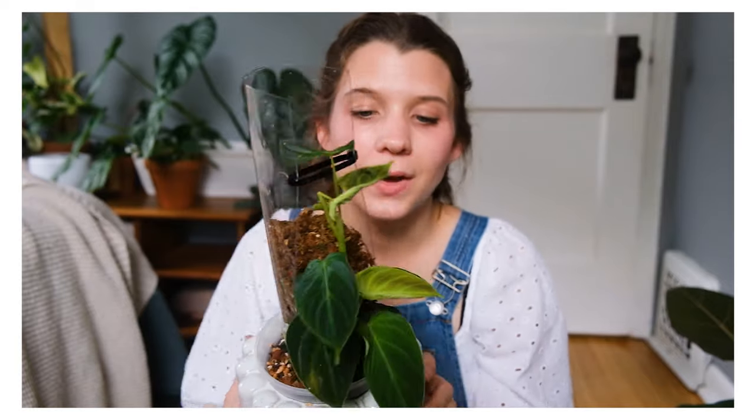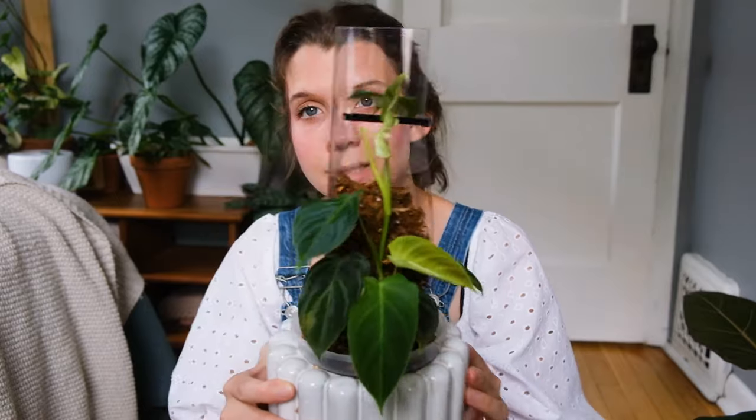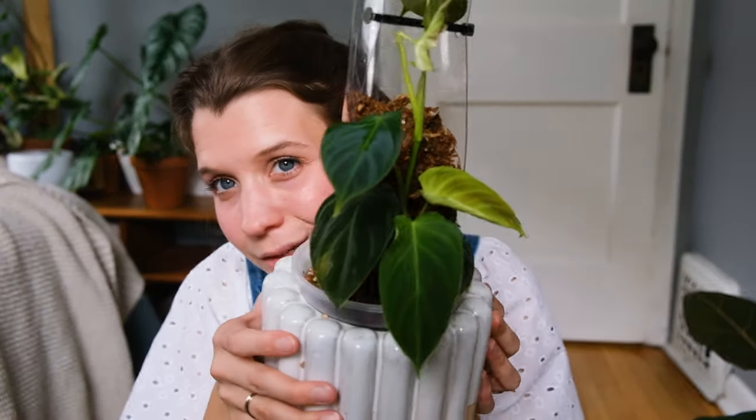It happens. It's fine. This is not in my greenhouse cabinet. This is just an ambient humidity, but if it rips itself again, I might consider switching this plant into my greenhouse cabinet just because I want it to grow well. And it's not super mature yet.